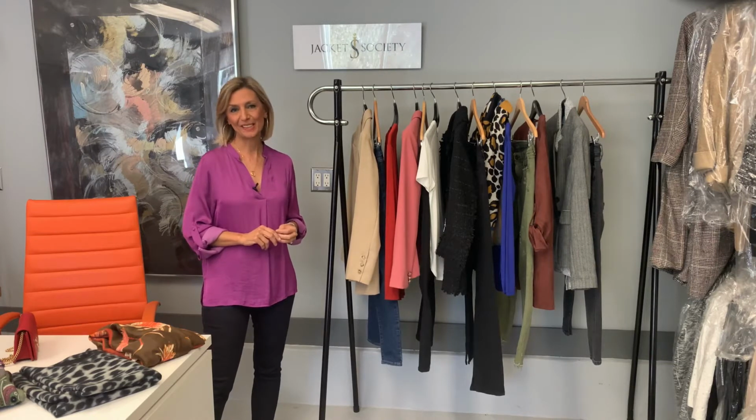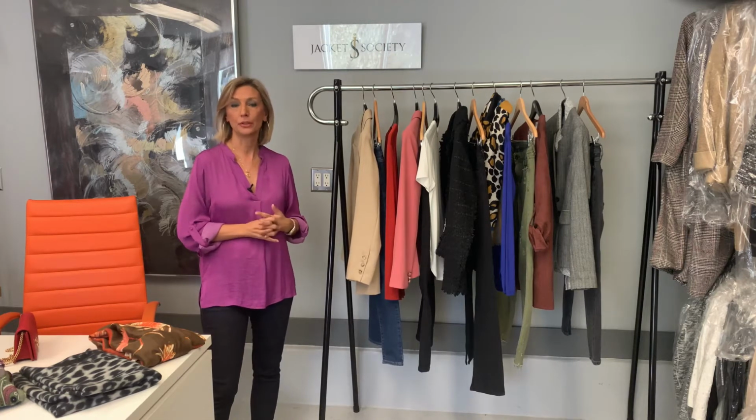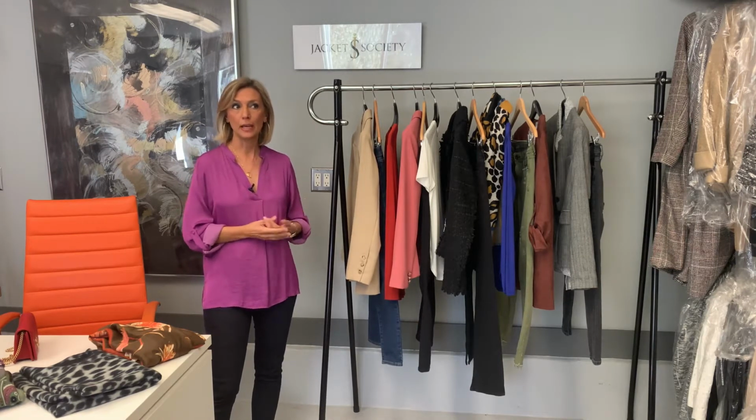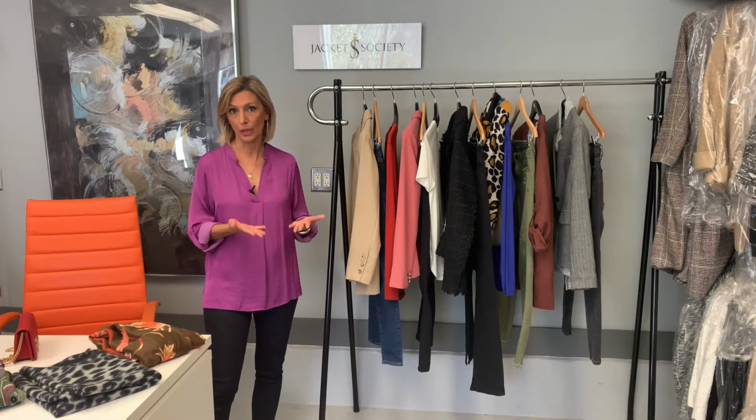Hi ladies, it's time for another one of my style talks, and today's style talk is basically a follow-up to my last style talk, which was about the three-piece rule when it comes to dressing. And so today I'm getting into the three-piece rule in color as well.